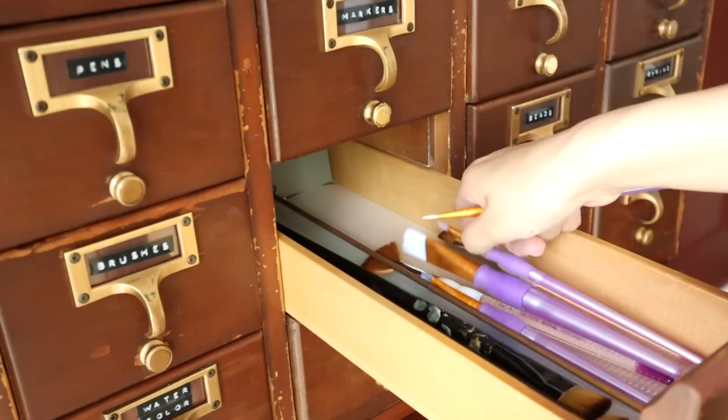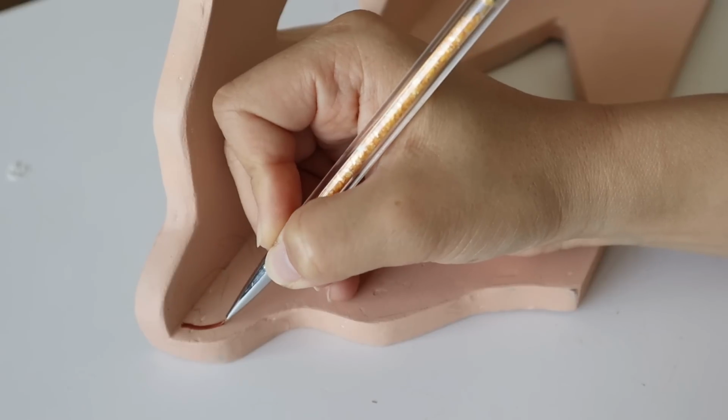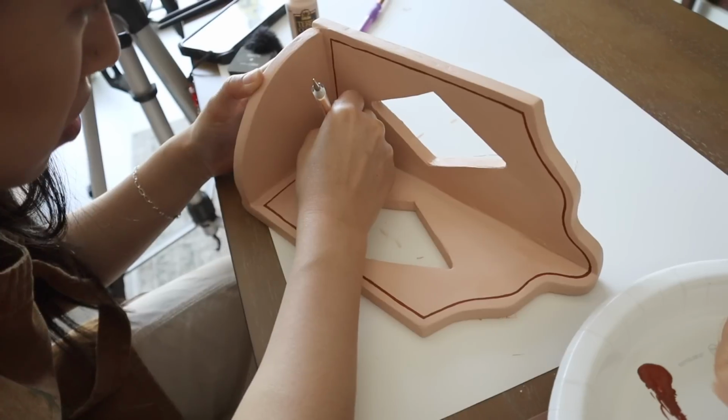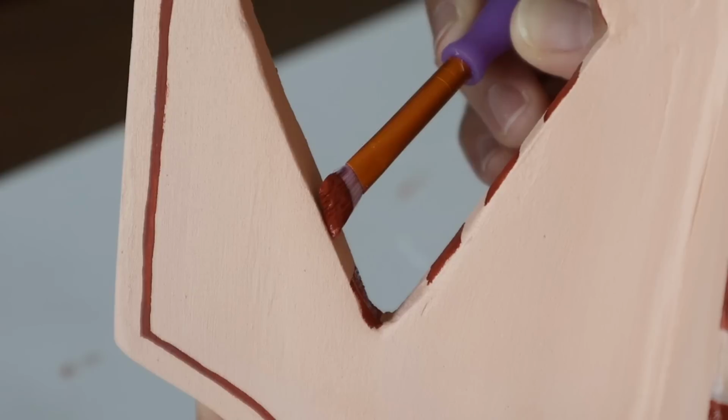I love whenever I get to do little paintings like this because it gives me a chance just to sit down, relax, listen to an audiobook, sing along to music. It is really therapeutic for me. But I'm not gonna lie, with this piece, it was a little bit hard to paint on just because there were so many angles, but we made it work.